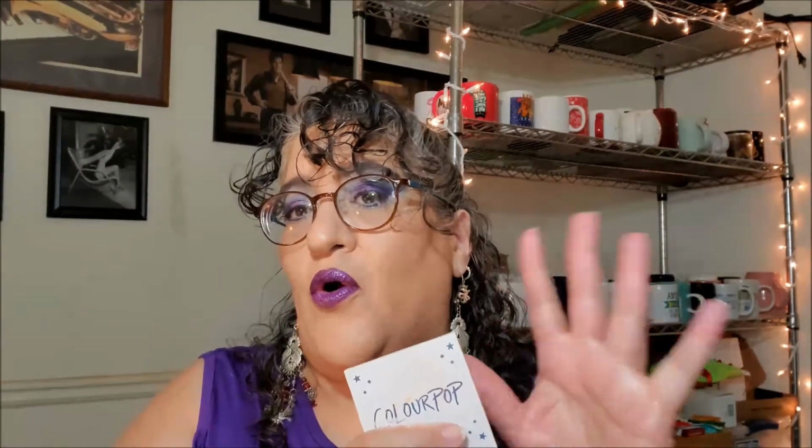This is one of my favorite ColourPop highlighters. This is the one that's in Angel Food. I'm going to keep that one in there for now. I'm having to think about it because, like I just said, we are going into summer, and I think I want warmer colors than this for summer. You know, I'm going to put this in the maybe pile. We'll see what happens with that.